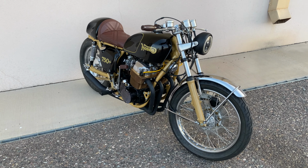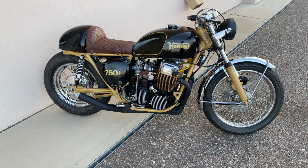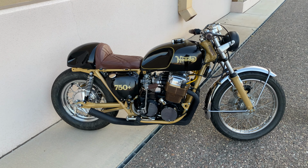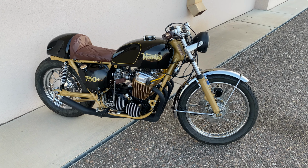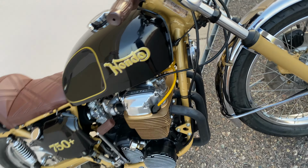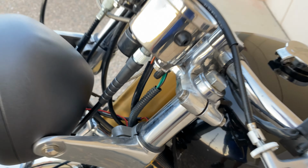All right, what you see before you going up on eBay's classic website for no reserve, starting off at $1 and selling to the highest bidder for no reserve, is my awesome, totally custom 1976 Honda 750 Cafe Racer. Titled as a 1976 Honda. Here is the factory VIN number right there, and then the same matching frame number on the title as is the VIN number right there.